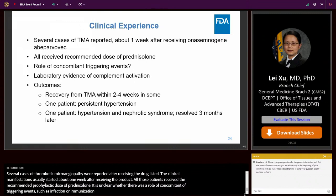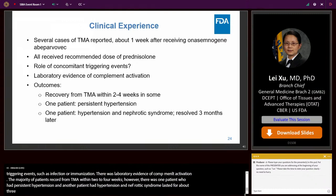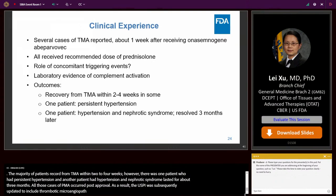There was laboratory evidence of complement activation. The majority of those patients recovered from thrombotic microangiopathy within 2 to 4 weeks. However, there was one patient who had persistent hypertension, and another patient had hypertension and nephrotic syndrome that lasted for about 3 months. All these cases of TMA occurred post-approval. As a result, the USPI was subsequently updated to include thrombotic microangiopathy under Section 5, Warnings and Precautions.